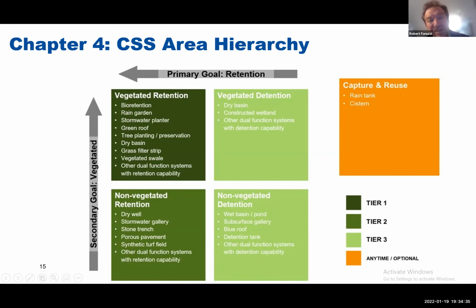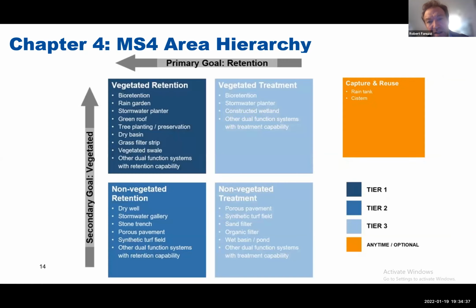And Melissa, could you go back to the previous slide just to toggle between MS4 and CS? Yep. Okay, thanks. So just to reiterate that distinction between them. Sure. Thanks. That's right.